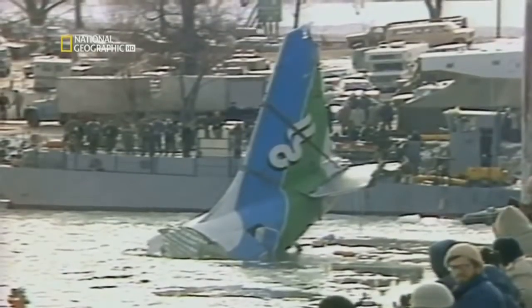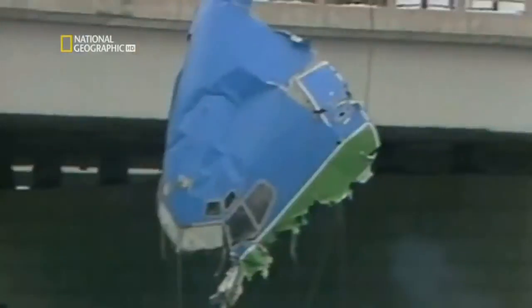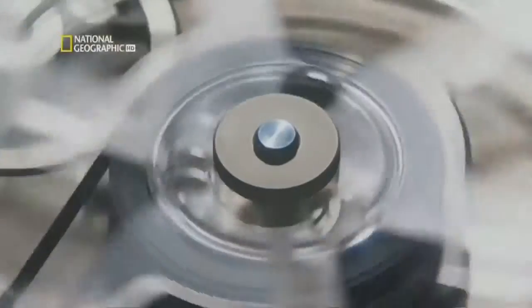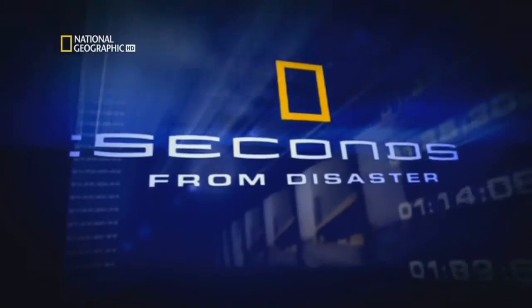How did a routine flight turn into one of the most horrific disasters in aviation history? Now a team of experts must discover exactly what downed AirFlorida Flight 90. Disasters don't just happen. They're a chain of critical events. Unravel the clues and count down those final seconds from disaster.